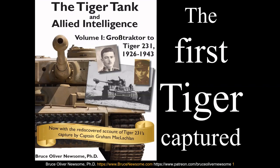We're going to look particularly at an account by the right hand of the two gentlemen you can see on the cover of my book about the history of the Tiger tank's development, all the way from the precursors in the 1930s through the capture of Tiger 231 in January of 1943. The right-hand person there is a Canadian officer, Graham MacLachlan, whose account was discovered during the production of the second edition of this book. Now, this lecture was first delivered at TankFest 2022. I am recording this in 2023 and putting it online.